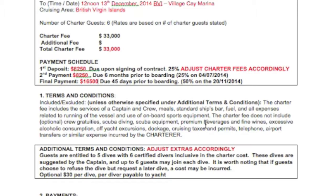Now, the charter fee, this is important. The charter fee does not include the crew gratuities. Now, if your crew do a good job, tip them. The industry standard is 15 to 20% or more, depending on how good of a job they did. Scuba diving, some boats include it, some boats don't. So that's going to come in our next little section.